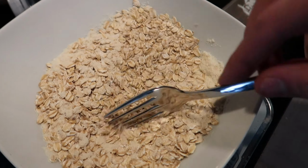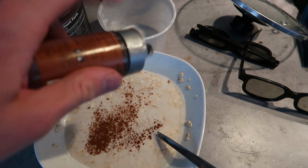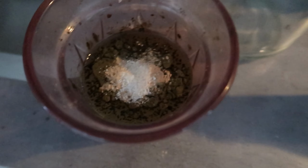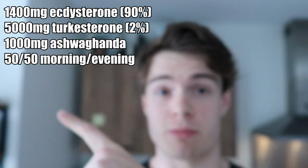So my post-workout meal will be 75 grams of oats with 30 grams of protein powder mixed into it. I'll add a little bit of cinnamon as well because that shit is calorie-free anyway. Some stevia. Also, my daily supplement that I'll be taking twice a day will be ashwagandha, ecdysterone, and turkesterone. The measurements of what I take are over here, and I'm very blurred right now.